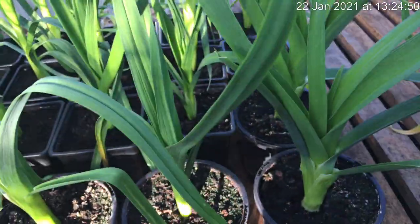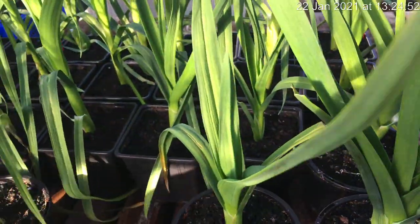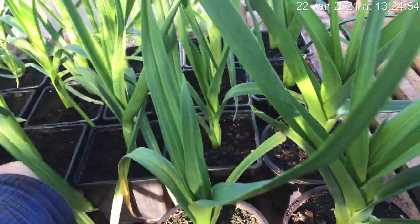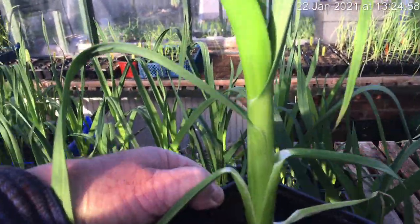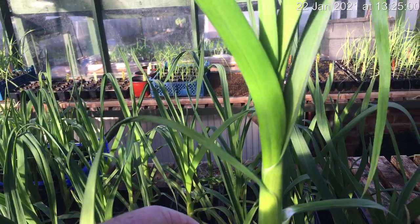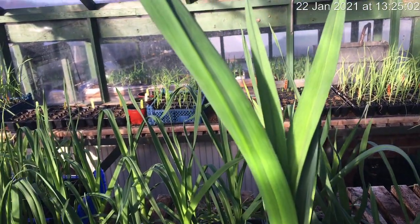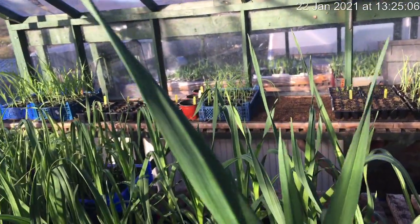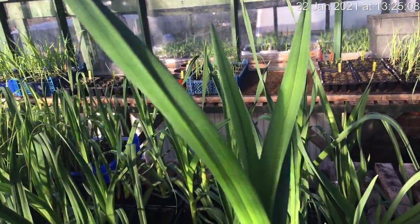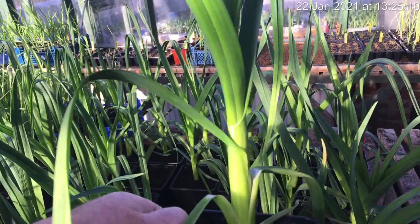Now, what was happening in the early stages, I'll lift one out of here. They were stepping up in length, which I was actually happy about, because last year this particular leek was short. But they were very late set. If you remember, I got them mid-January to late January last year. These come in October for me, and I'm hoping that they make a bit extra length.